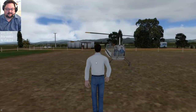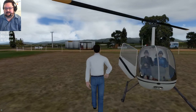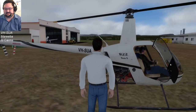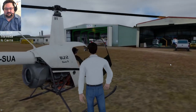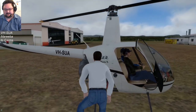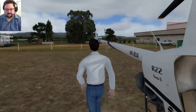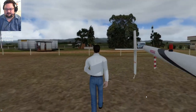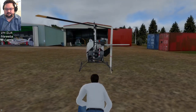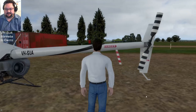Anyway, this will be the last flight for me of 2019. Next time I take to the skies, it will be 2020. This is the aircraft we're flying today, Sierra Uniform Alpha. Let's do a quick cursory look in here. Strange little machine.